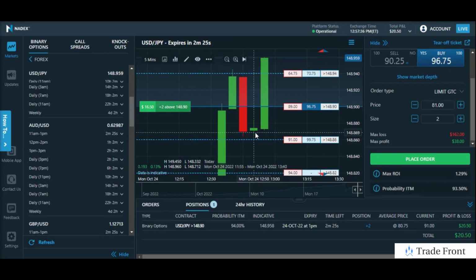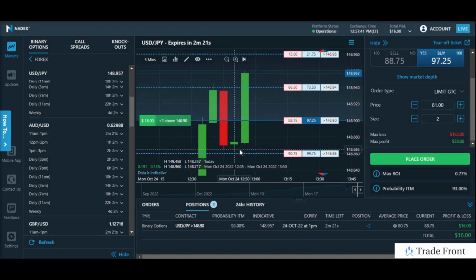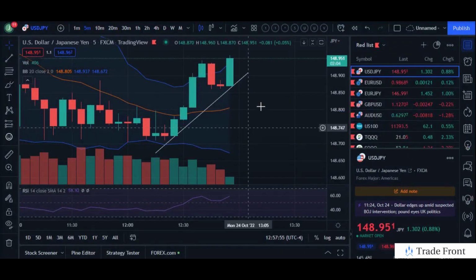Just wanted to bring you in here for the conclusion of this trade, a 1 hour trade that I was in on the USD JPY pair. I just traded the final hour of this 2 hour contract for the 11 to 1 p.m. contract. Let me go ahead and bring you over to the chart and show you exactly what's going on in this final session.